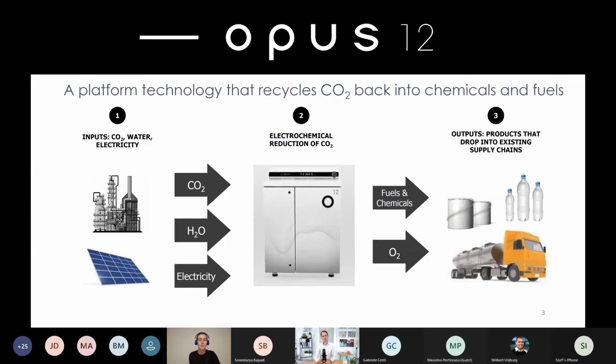So the fuels and chemicals that we're making are exactly the same composition as existing products that today come from conventional fossil resources. So they drop directly into our existing supply chains.